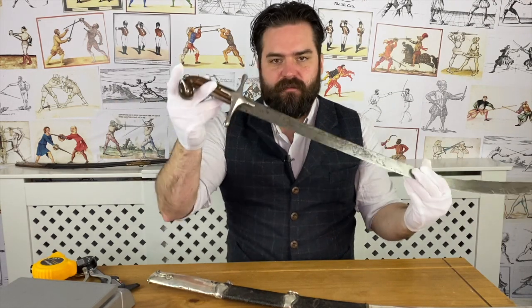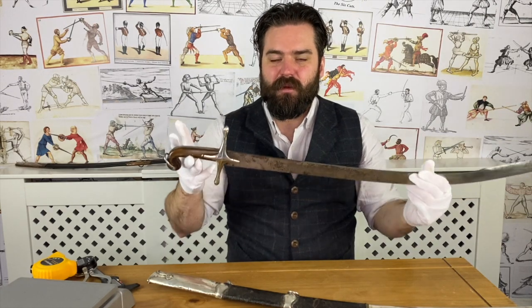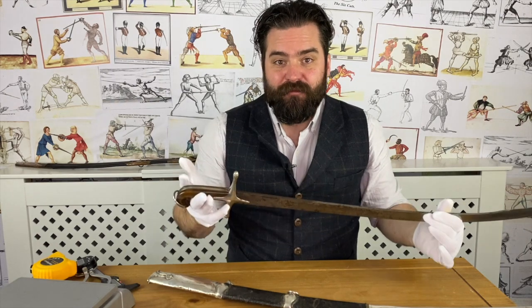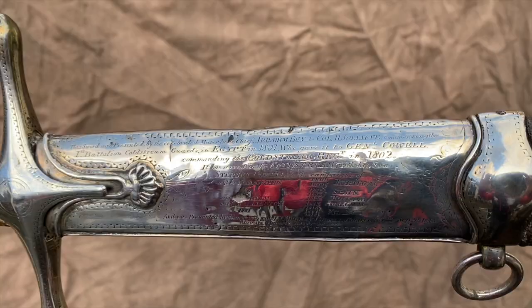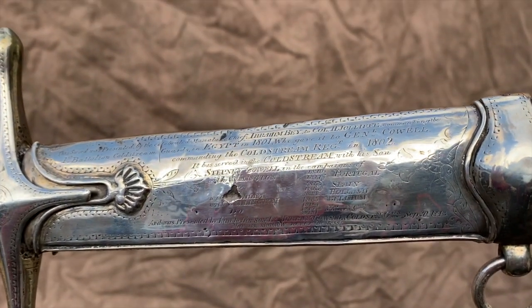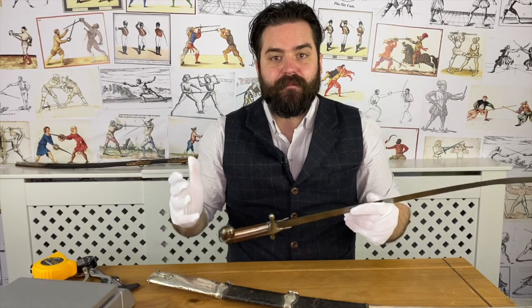So that's a kind of overview to the sword, but not only is this a magnificent sword, really what makes it special and sets it apart from most is not just the fact that it's really, really high quality and just beautiful to handle, it's the history that we've got with it. So this sword was given in 1801 to a British officer by Ibrahim Bey.